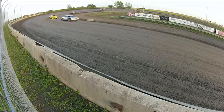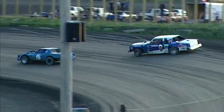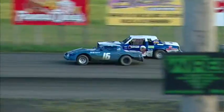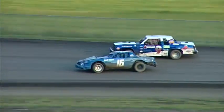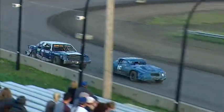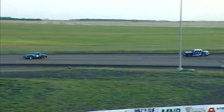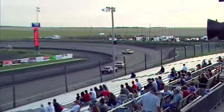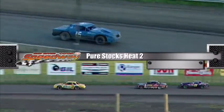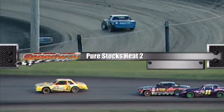Les McRae starting to put the pressure on the 16 now. Les McRae with a great drive off of turn number 2 on the outside. He is side by side with the 16, but now the 16 dives underneath. That's a great race for first and second place. Wow. Well, Evan Schroeder gets away once again from the big Ford, the number 9 of Les McRae. So Schroeder with about 5 or 6 car lengths now on the number 9 with 2 to go.